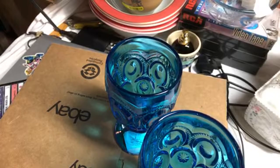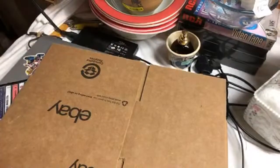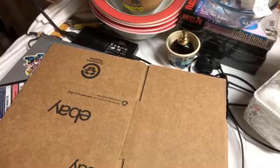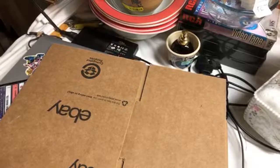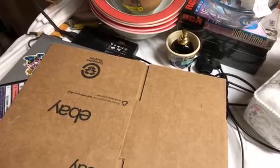Blue carnival glass, it's Indiana. Pretty sure it's Indiana glass. And it probably isn't, well, I don't know, it depends on how long you want to wait to sell it, I guess. I guess you could put $25-$30 on it if you want and wait, see what happens.